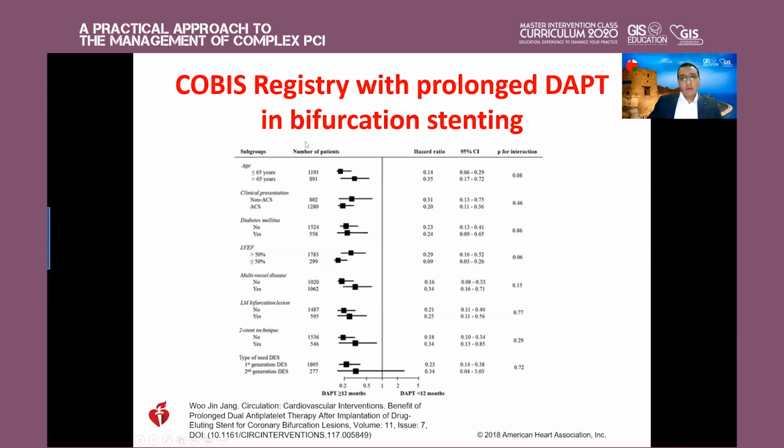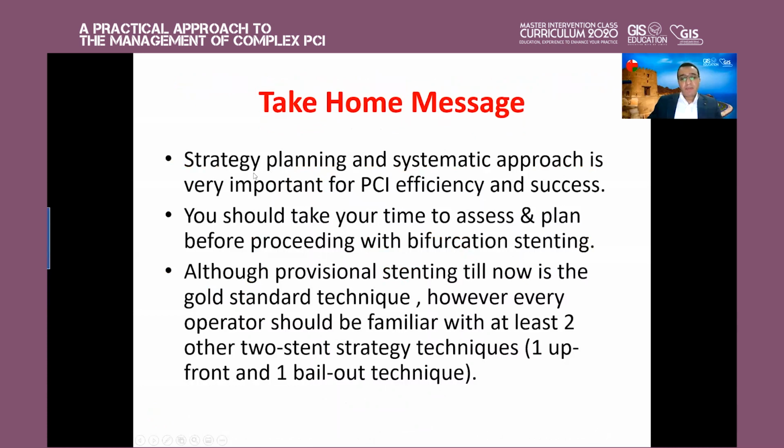So my take-home message is that strategy planning and a systematic approach are very important for primary PCI efficiency and success. And we should take our time to assess and plan before proceeding with bifurcation stenting. And although provisional stenting is, till now, the gold standard technique, every operator should be familiar with at least two other stent strategy techniques, one upfront and at least one bailout technique.